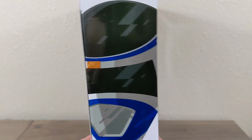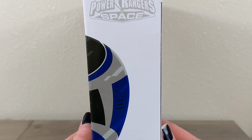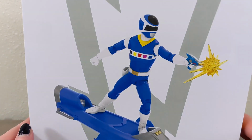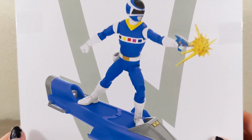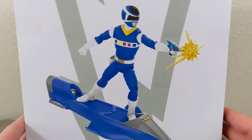So on the side, you just get typical Lightning Collection artwork, as it's just kind of cut out of the frame there. And on the other side, you know, it's a standalone box style, basically. It's a little thicker. And on the back, you get our typical 3D render. And if you're wondering if the Galaxy Glider is raw on there, it definitely is. So it's raw on the render, it's raw on the thing, and that is where we're at.